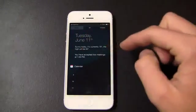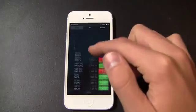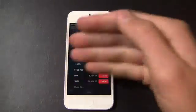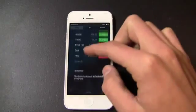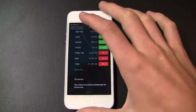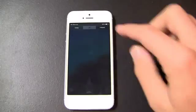You see the date, you see the weather here. The high is going to be 95 on the 11th. I have 2 meetings at 1 o'clock p.m. I've got quick access to my stocks, which I can customize in the stocks application, and it will reflect over here. Tomorrow I do have events scheduled. I'm not sure why they're not showing up. Maybe I don't have that calendar synced. In fact, I'm pretty sure I don't have that calendar synced to this device. But then of course, you've got All and Missed as well.